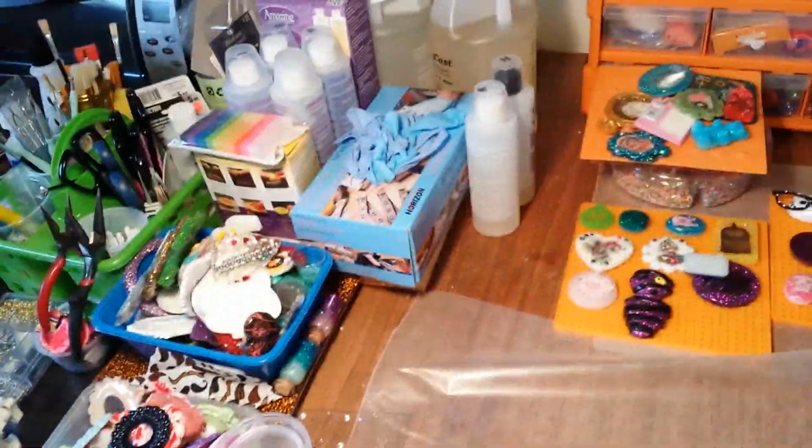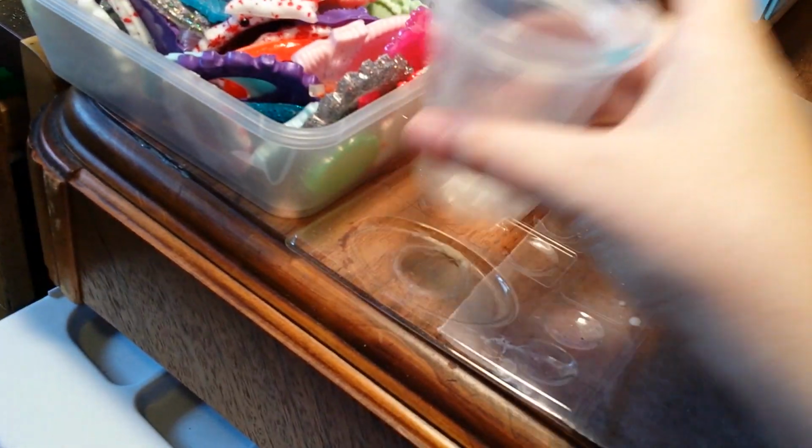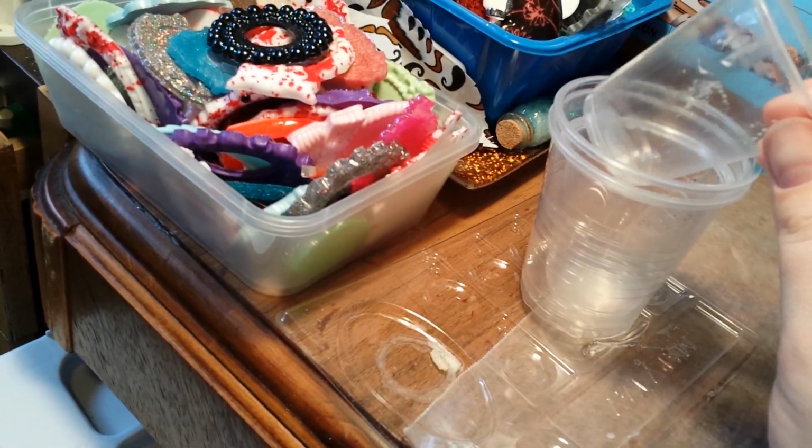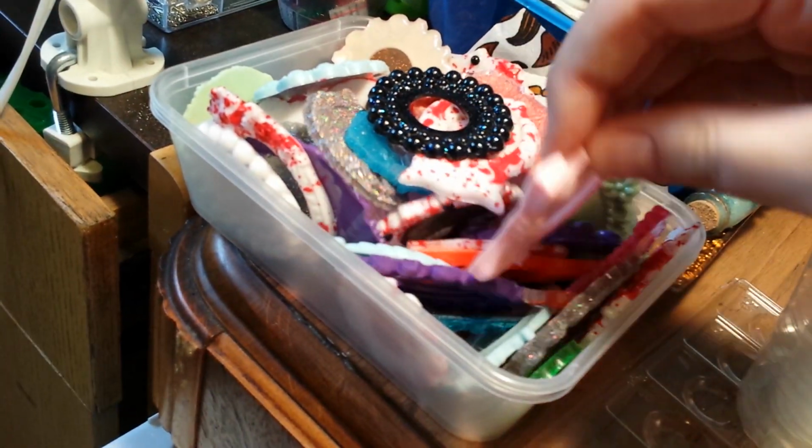And then over here, let me move my lamp. Over here I have, this is what I use to set my cups on when I'm making resin, just so that if they leak, they just leak onto this. And here's some of my cups that I've cleaned, pulled resin out of, and I'm going to reuse them. In here I just have a thing full of cameos.